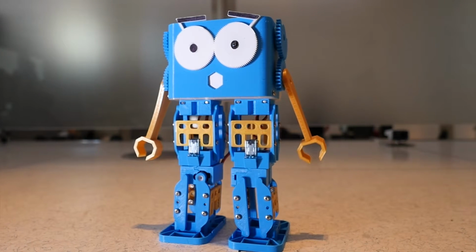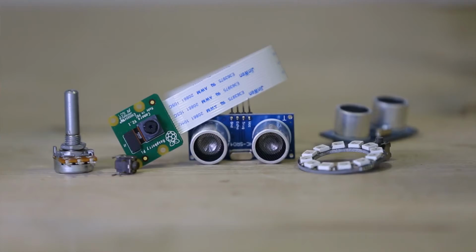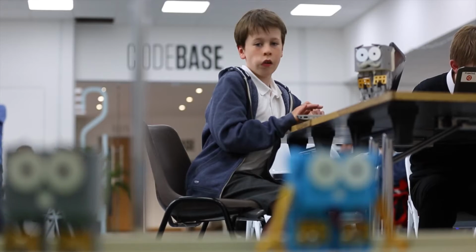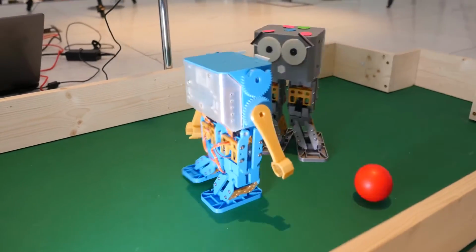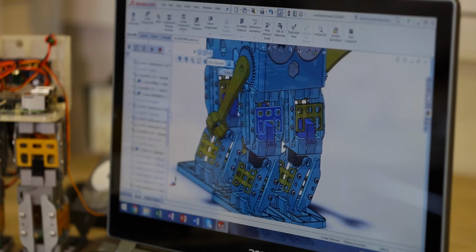Marty is really customizable and upgradable. The electronics make it easy to add all kinds of sensors and motors, and they'll even support a whole computer like a Raspberry Pi. Add a camera, and you could even program him to play football. All the parts are 3D printable, so you can make whatever you can imagine.